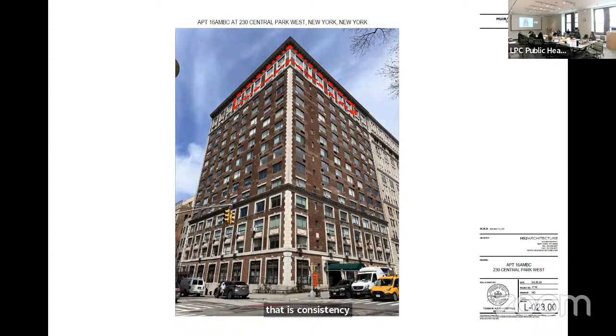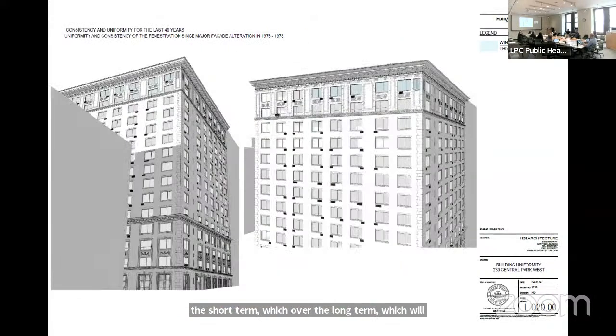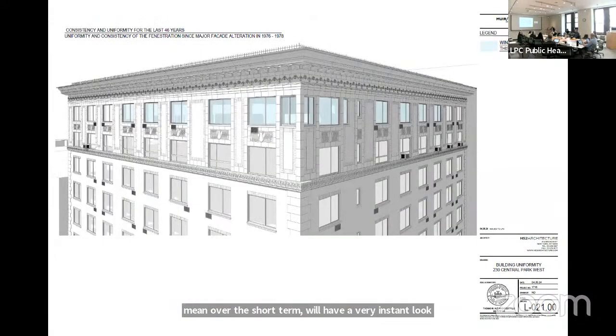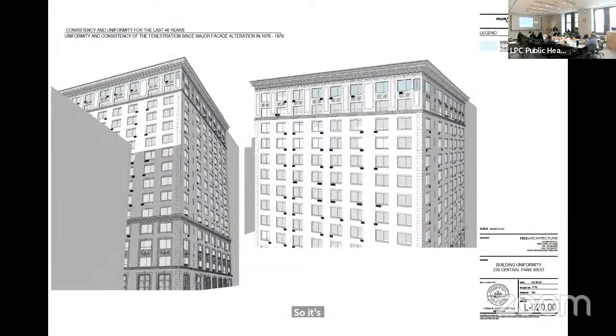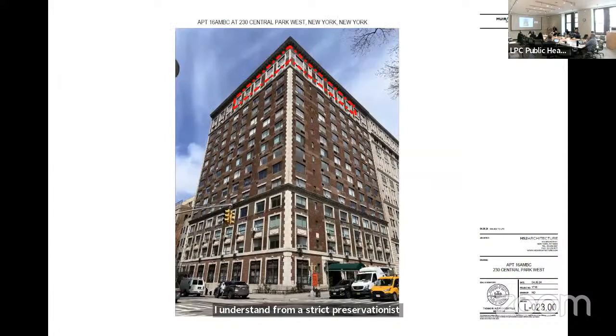of perpetuating something that is not original and perhaps, let's just say, wrong, versus getting it right over the long term, which will mean over the short term we'll have a very inconsistent look. So it's completely legitimate that this is such a conundrum for us, because at least from my point of view, I can see both sides. I understand from a strict preservationist point of view, there's only one side, and that's to get it back right and think of the long term as was presented.